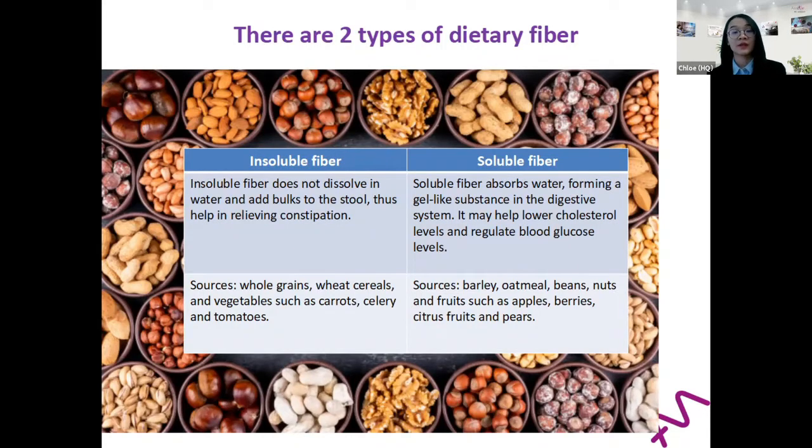On the other hand, soluble fiber is the fiber which can absorb water. When it absorbs water, you can imagine it acting like a gel-like substance moving in your digestive tract. As it moves along, it can help absorb the waste in your digestive tract, and also help reduce cholesterol level and regulate your blood glucose level as well. The sources of soluble fiber can be found in barley, oatmeal, beans, nuts, and fruits such as apples, berries, citrus fruits, and pears.